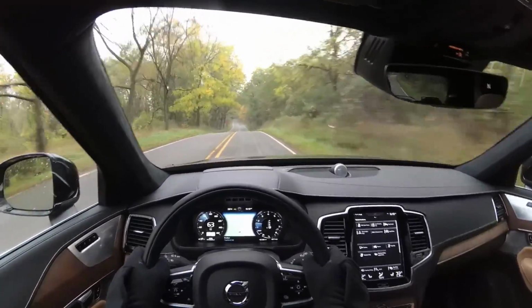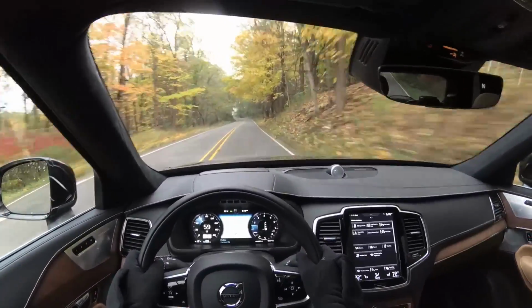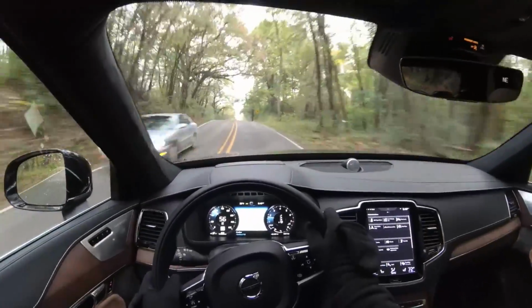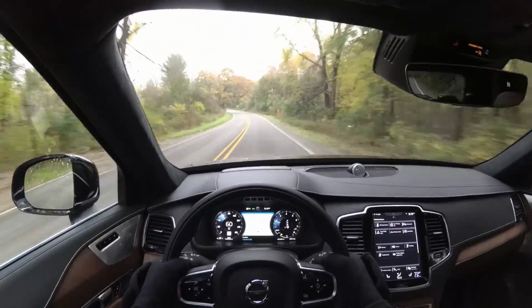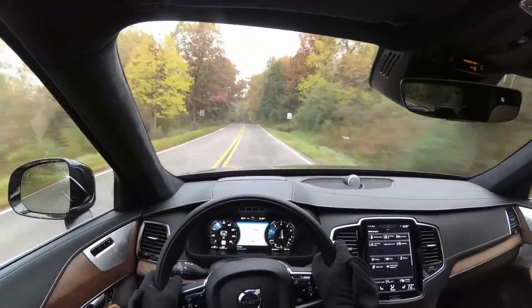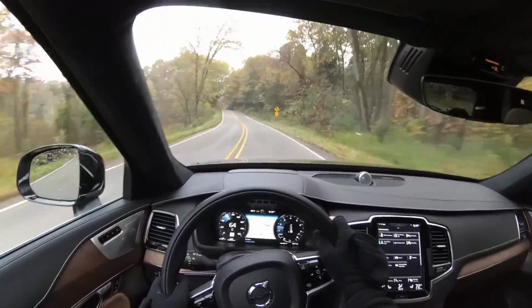This XC90 does ride really well too. It's really well composed over the bumps. It strikes a nice balance for an SUV between ride quality and the chassis feels relatively stiff. It's not bouncing all over the place. And the steering is really direct and really tight. And that's kind of one of my favorite things about driving this car, is just how good the steering is. No major float or anything over these bumps and undulations.